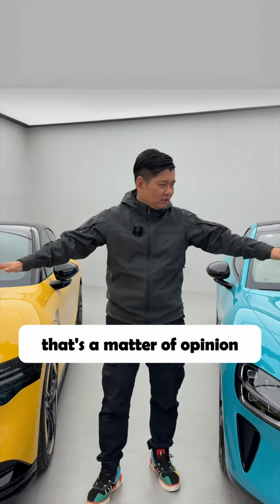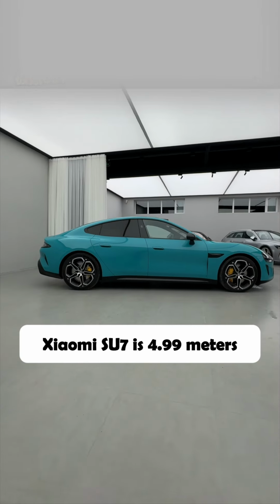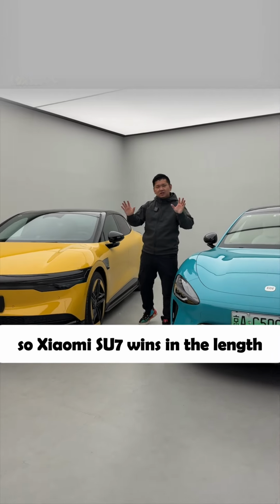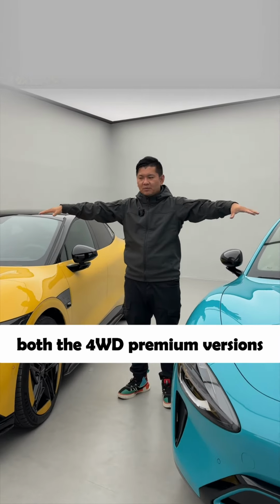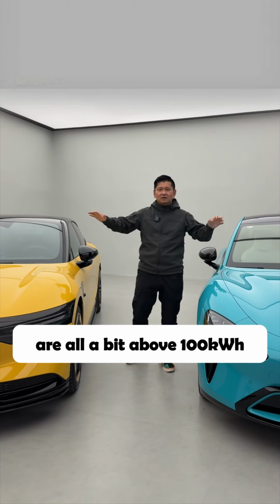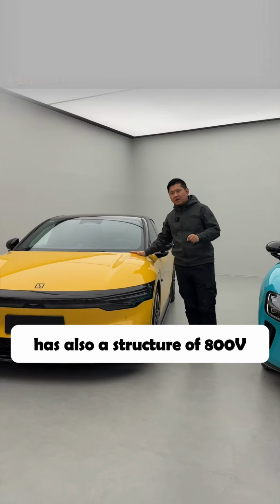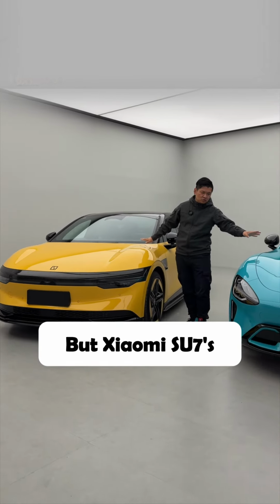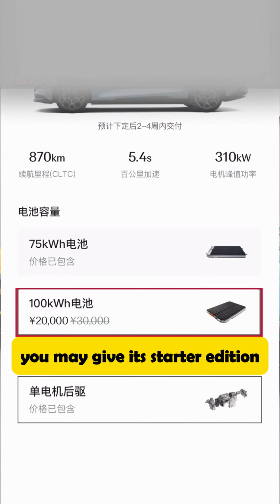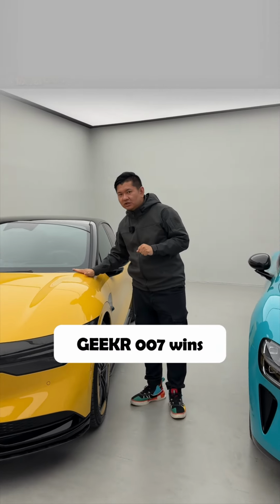First, the exterior, that's a matter of opinion, so think about it ourselves. The length of the car: Xiaomi SU7 is 4.99 meters and ZEEKR 007 is 4.88 meters, so Xiaomi SU7 wins on length. For the battery, both 4WD premium versions have an 800-volt structure, and their batteries are a bit above 100 kWh, so they are similar. However, ZEEKR 007's starter edition also has an 800-volt structure, but Xiaomi SU7's starter edition is 400 volts. Besides, if you spend 20,000 more, you can give the starter version a 100 kWh battery. So on structure and battery, ZEEKR 007 wins.